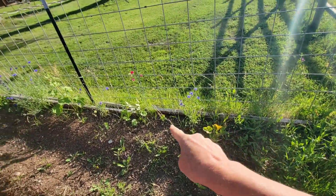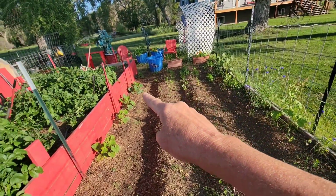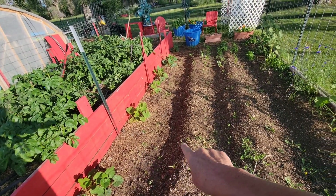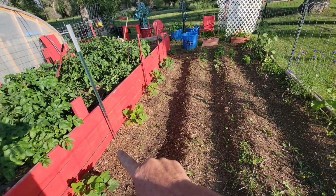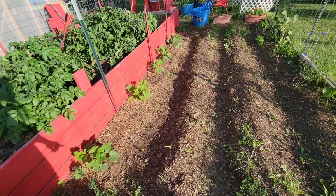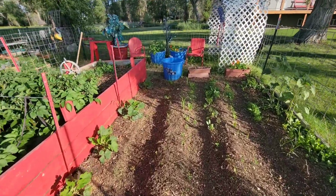And over here, we'll just let the flowers take over. Now these squash here, they'll be able to spread out under and in between the pole beans. And they complement each other nicely. So, well, let's get growing once again.